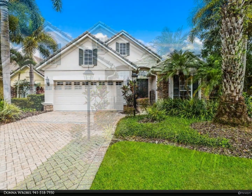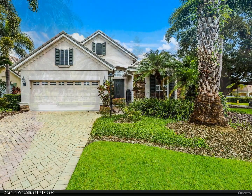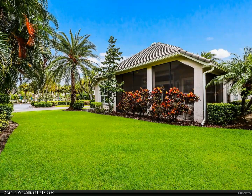Enjoy this beautiful home in Lakewood Ranch Golf and Country Club, a maintenance-free community. This home offers an open floor plan, 3 bedrooms, high ceiling and crown molding. All new appliances, newer AC and neutral decor.